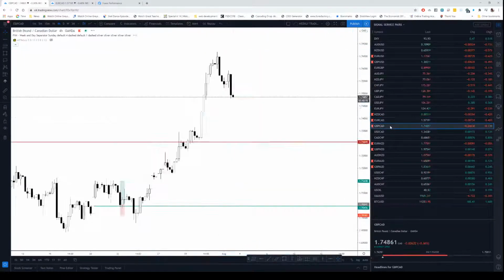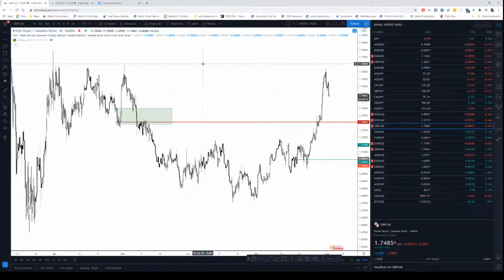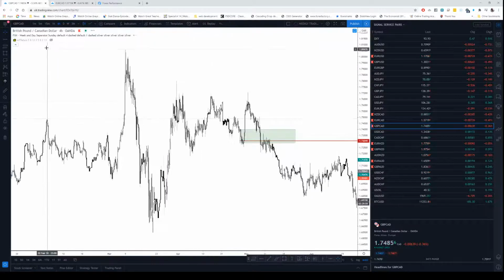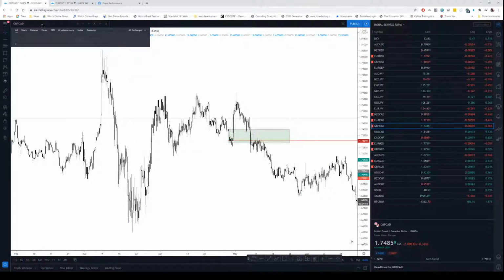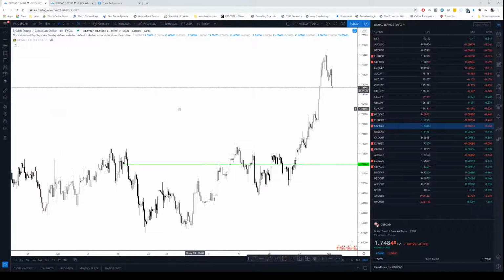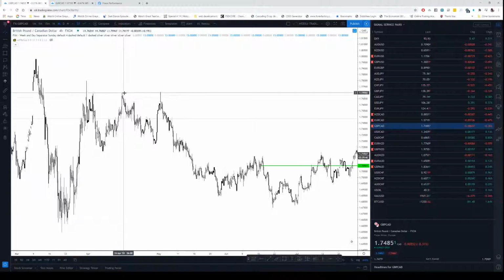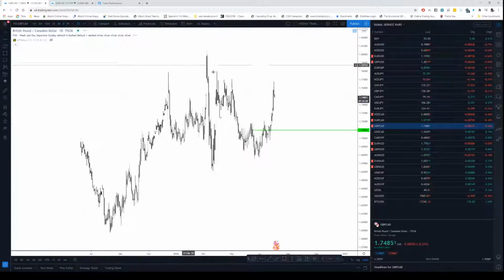Okay, pound CAD. Someone was asking about pound CAD. We almost got here. I think it's reasonable what he's doing. This high, I think this is all under. Let me check FXCM, because I think, okay, it's different. All right, so this high is a little bit higher than that. That's why price is doing what it's doing. So price is just going for a retracement on the pound CAD.